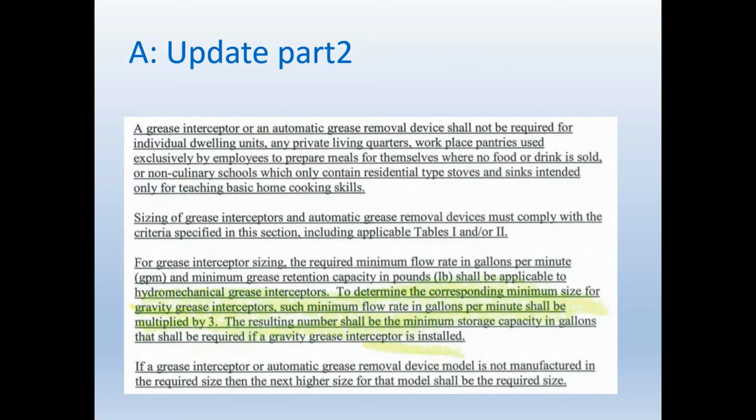And so the other update, part 2 of A, is basically saying to determine the corresponding minimum size for gravity grease interceptors, such minimum flow rate in gallons per minute shall be multiplied by 3. And so, if you have a 100 GPM unit is what you size it to based on hydromechanical, you just times that by 3, and now you're looking at flow rate in gallons per minute is now 300. The resulting number shall be the minimum storage capacity in gallons. So basically, instead of going with a 100 GPM unit, if you're going with gravity, you need to go with a 300 liquid gallon capacity.